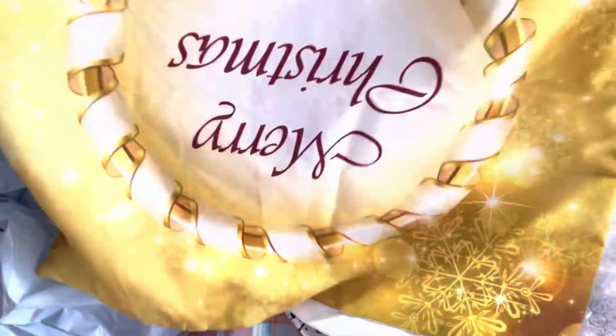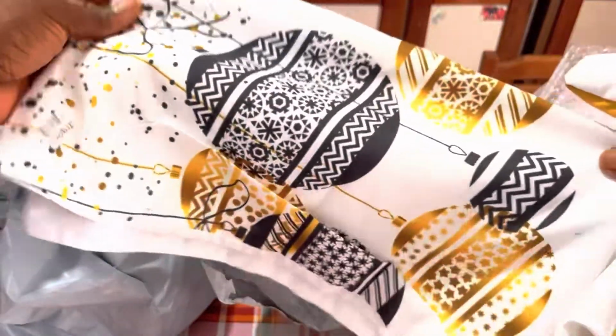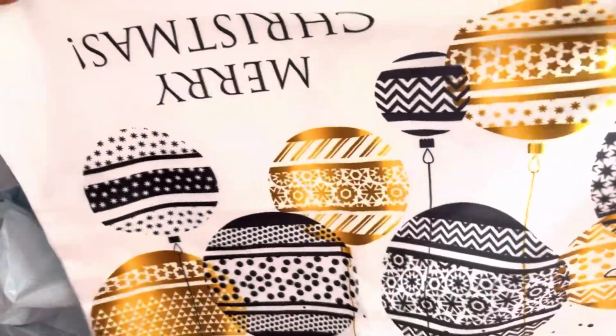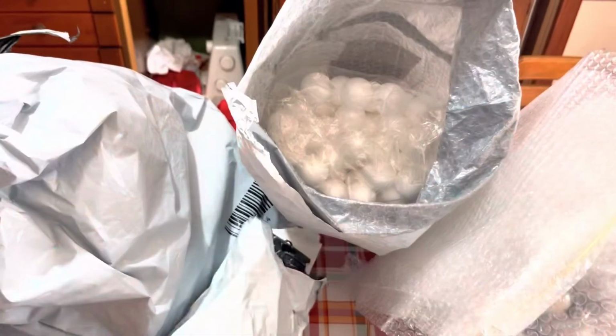Okay, so here is my pillow, those small ones. This is how I look like. I have a lot of these, I think there are 6 if I'm not mistaken. I bought all this from AliExpress, guys. It looks so beautiful for Christmas. Okay, they have different types. You see it, let me show you guys. Merry Christmas.